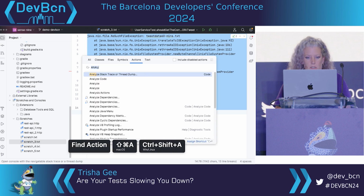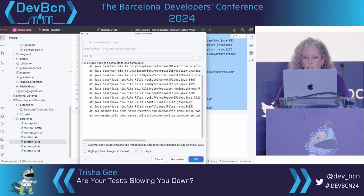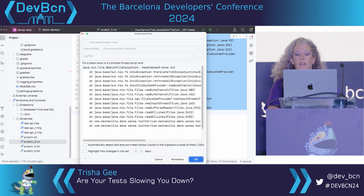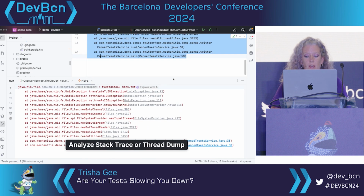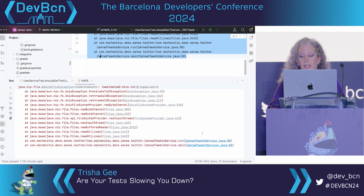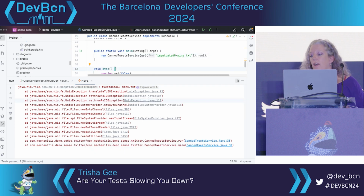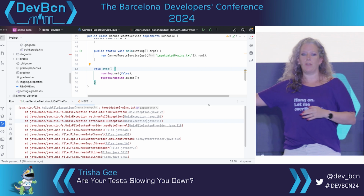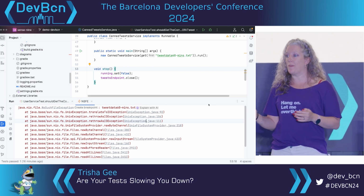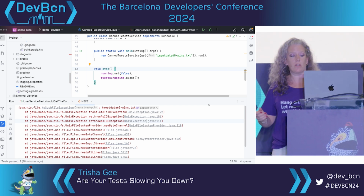Copy, analyze stack trace. Then you paste your stack trace in here and say OK, and it will open up into a navigable stack trace, and I can click through to these individual places and drill into those things. Obviously, the caveat with this is the code in your IDE needs to match up with the code that threw the exception, otherwise your line numbers are all going to be off. But it's a really helpful way of navigating through things like exceptions.